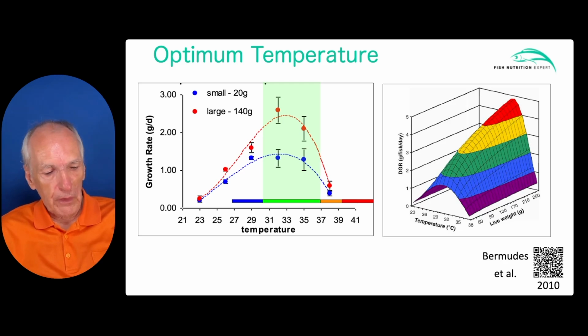On the right-hand side, we see this three-dimensional graph where we have live weight across here going up to 250 grams, and we have temperature on this axis. And in the middle of this range, we seem to have the best growth rate at this point here for the larger animals. When we go below this temperature, growth rate drops. When we go above this temperature, growth rate drops. And this axis is the growth rate in weight gain per day.